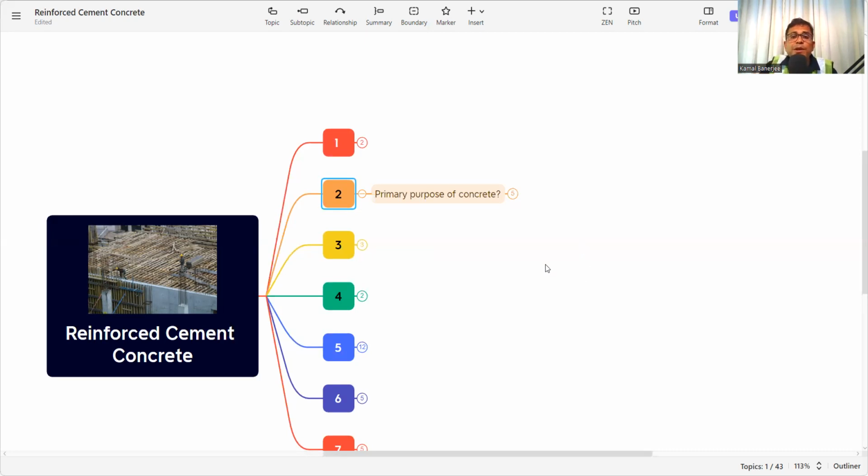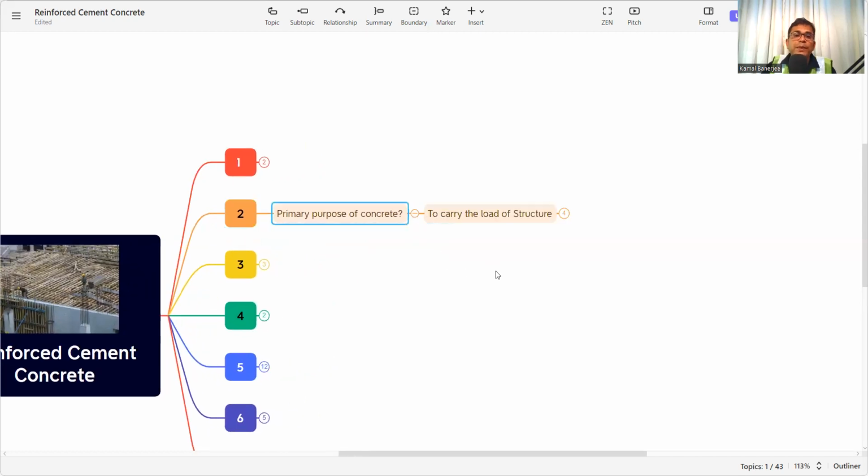Now, what is the primary purpose of concrete? To carry the load of a structure. We all know that there is a dead load, a live load, a wind load, a seismic load, and any other type of load that is coming to the structure. And in order to save the structure, we need to carry the load. Who is carrying the load? The primary purpose of the concrete is carrying the load and transferring it to the soil.